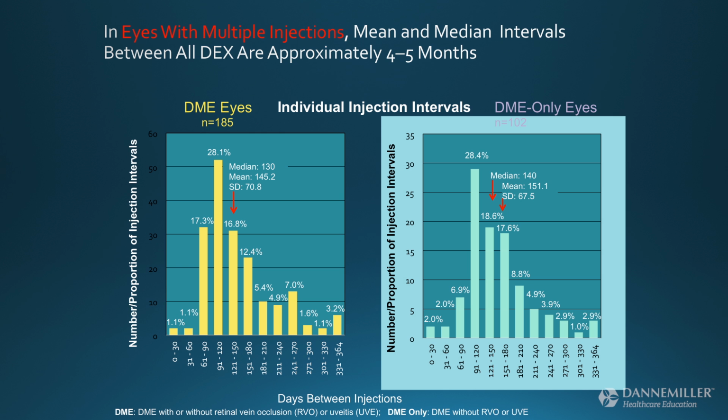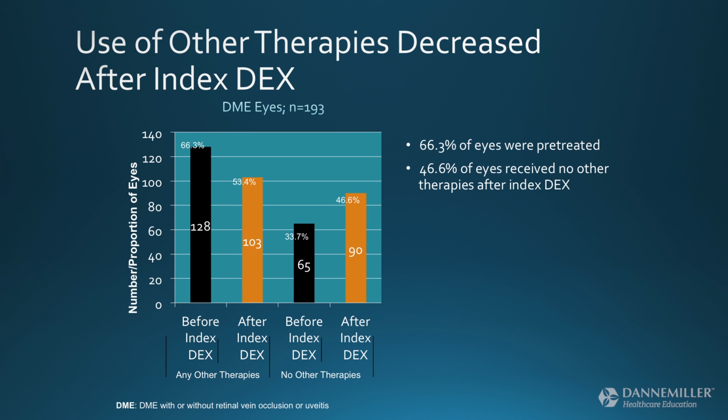And so when you look at the eyes with multiple injections, the mean and median intervals between all DEX is approximately 4 to 5 months. You know, the companies give us an approval, and then once the approval is there, we start using the drug in the real world. And this is really what my impression is of the dexamethasone sort of lifespan. You can see the individual injection intervals here in the DME eyes and the DME-only eyes. And other therapies, well, other therapies were used here because oftentimes we're combining steroid with laser with anti-VEGF therapy.